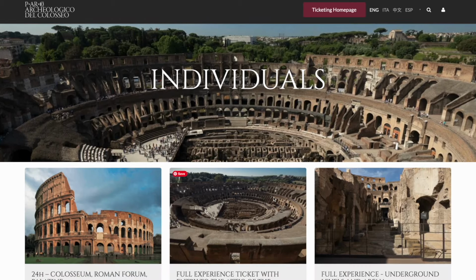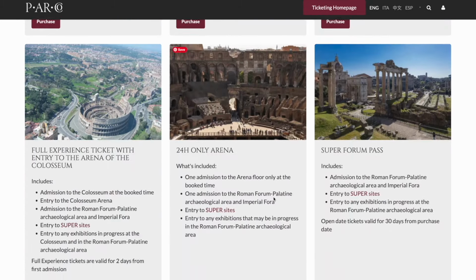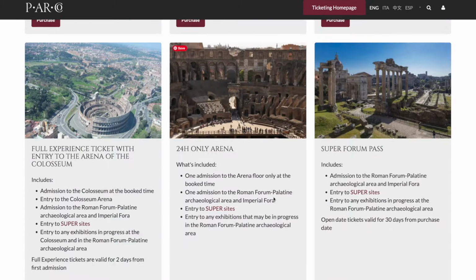Hey guys, here at the Colosseum, I am about to take a new visit that the Parco Colosseo have just introduced, and I think it's going to be a game changer. Many of you know that as of May 1st, 2024, there's a new ticketing system in place for the Colosseum. The great news is that now tickets are available on the Parco Colosseo website directly. Not only that, but they've introduced some new things.